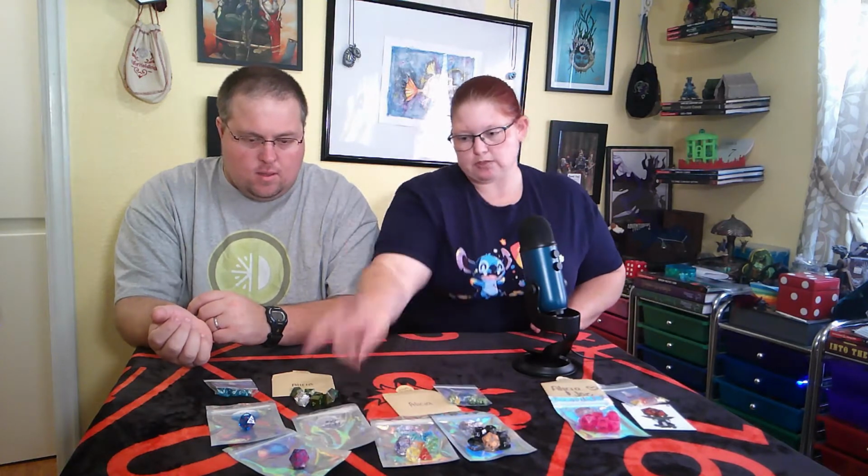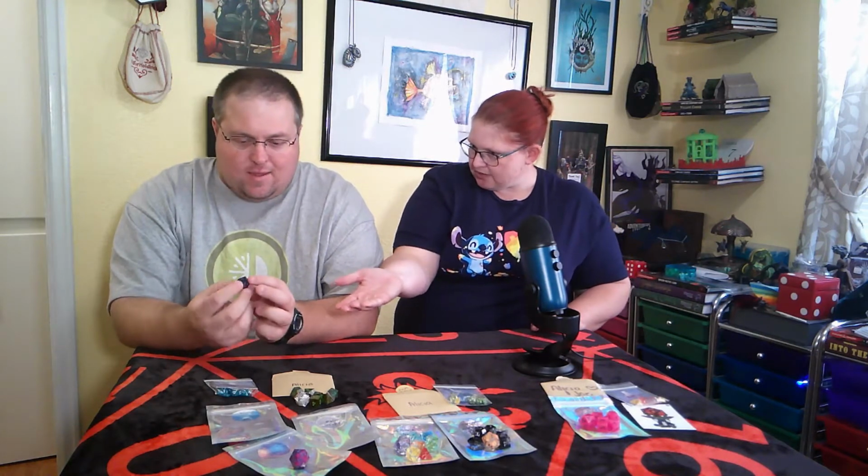Which I did pick up 2 mystery D20s. I relinquished my Jaws D20 to you. Yes, because I really like this one. The coloring is awesome. I liked it, but I wasn't emotionally attached to it. And I was like, you can.